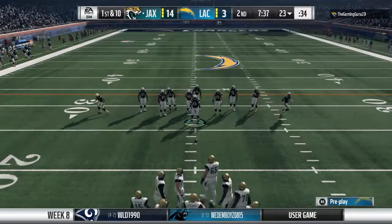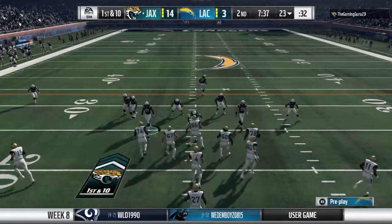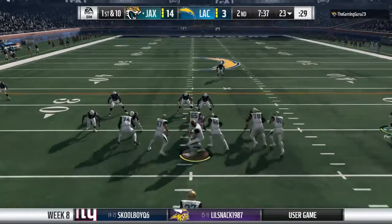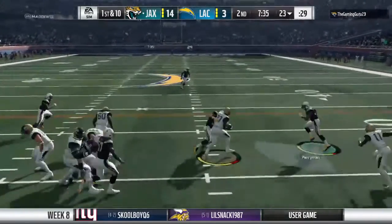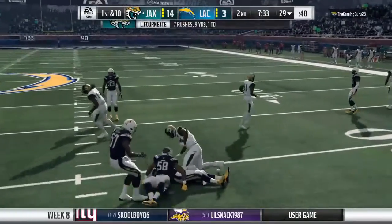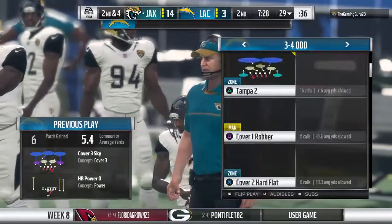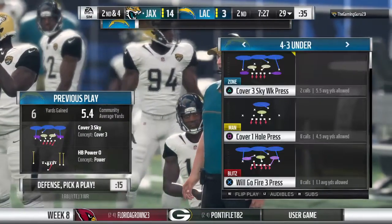Back out of that Philly. Here we go. They'll start out on the ground. It's Leonard Fournette. And he's able to plow forward up to about the 29, just shy of the 30. It's a 6-yard pickup, and it gets him to second and 4.